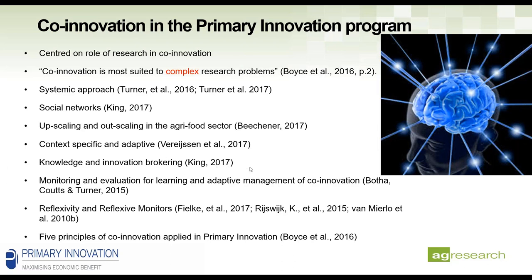Knowledge and innovation broking have been a part, and Barbara King has included that as part of the network analysis material. Monitoring and evaluation are an important part of the project, and that has been taken care of by Jeff Coutts, and Tony have instigated that. Then there is reflexivity and reflexive monitors in the project. Reflexive monitors are a special role in the co-innovation projects to help facilitate the group processes and keep the co-innovation projects with their eye on what their ambition for change is.